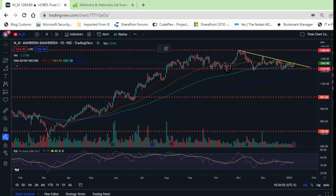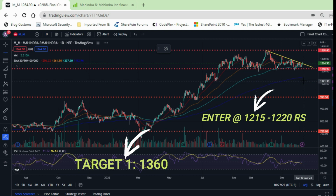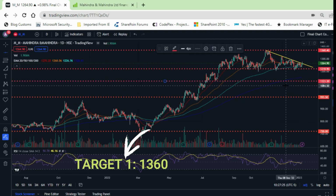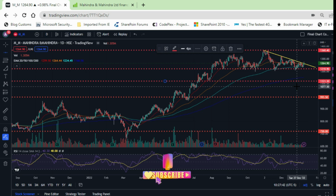I always keep telling you to please be aware of fake outs, what exactly they are and where exactly they happen. So the reason I'm recommending to enter the stock exactly between 1215 and 1220, and make sure you keep the stop loss just below this fake out candle, exactly at 1190. Target 1 is going to be 1368 rupees, and for target 2, we don't have any further levels on Mahindra and Mahindra. This is the highest all-time high, exactly at 1368 rupees. So that is going to be our target 1, and target 2 is going to be at least 1400 rupees, which is going to be in 3 to 6 months of time.